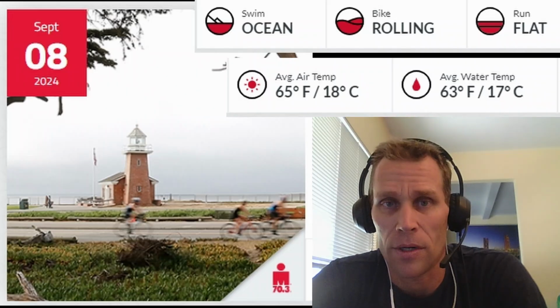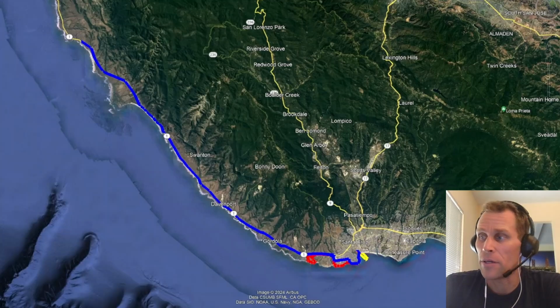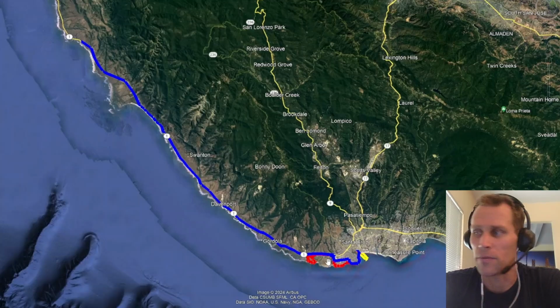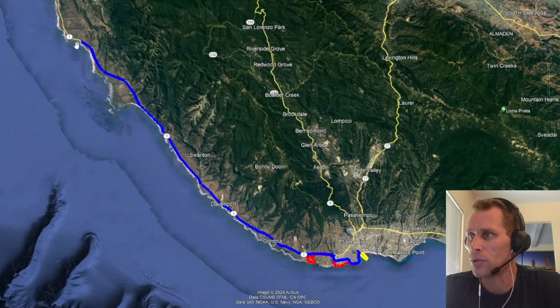Water temperature says 63. I would actually say it's about 60 or 61, so prepare for maybe a little bit cooler than 63 degrees. Okay, what I have on the screen here is Google Earth, and what I've done is I've gone to Santa Cruz and then I sketched the swim, bike, and run course in yellow, blue, and red colors respectively. So what you're seeing here mostly is the blue bike course up the coast and back.